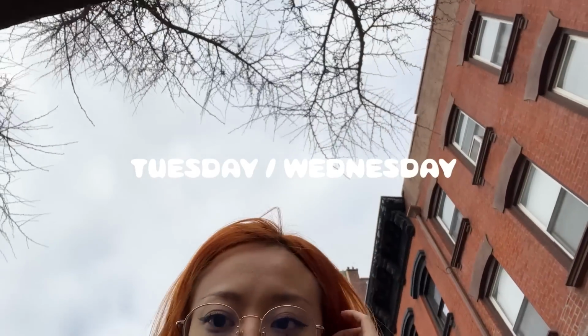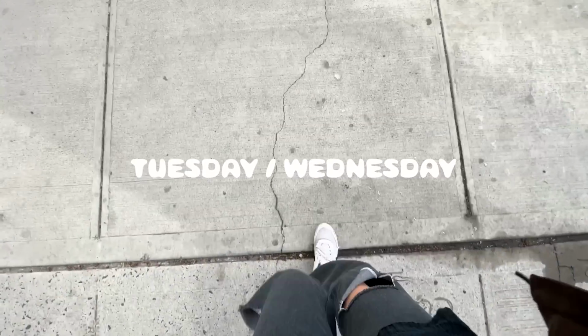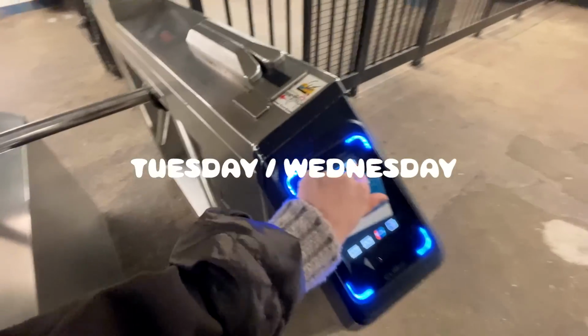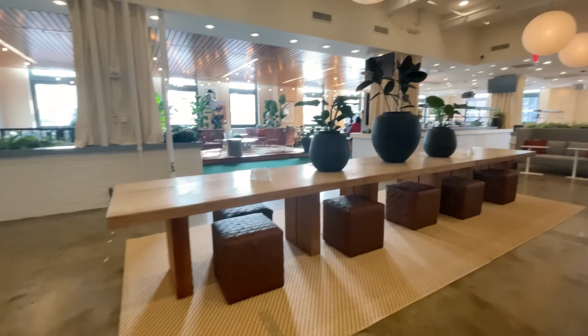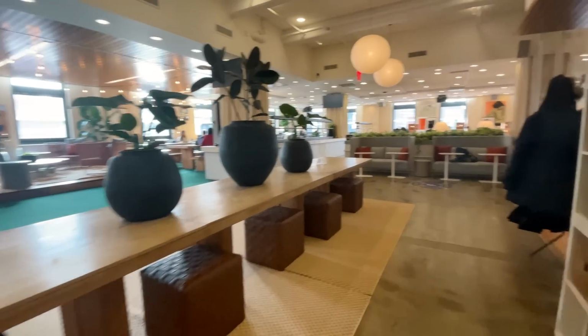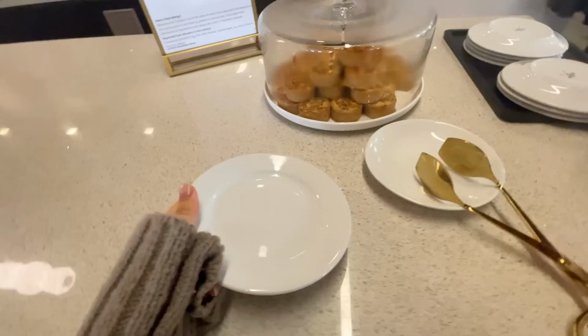But on to Tuesday. I'm gonna lump Tuesday and Wednesday together because I went into the office both days. For both days, the first cost of the day was my subway to work, which was $2.75. And living in New York City, transportation costs add up pretty quickly. But one of the perks of using your card is that it will actually cap off at $30-something during the week. So even if you spend more than that, it won't charge you.